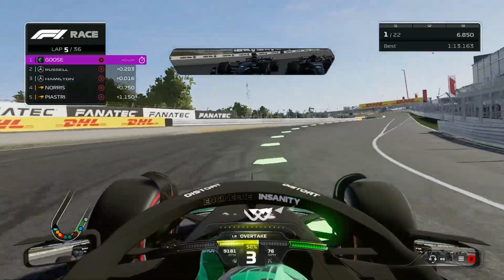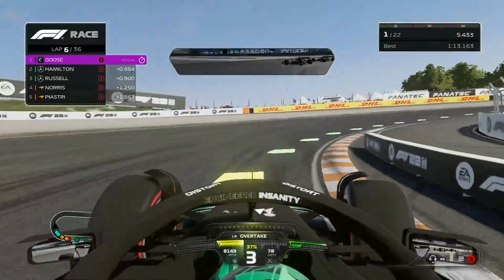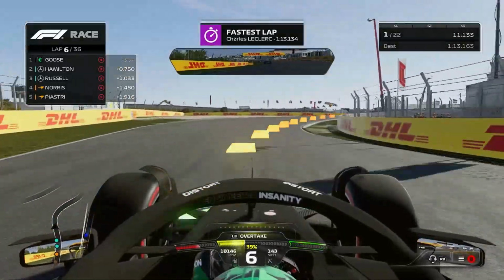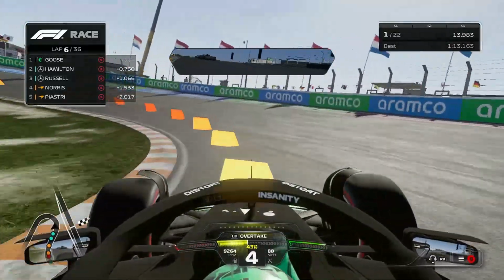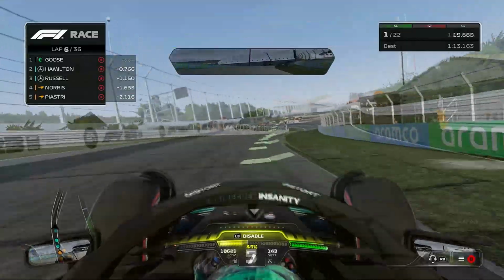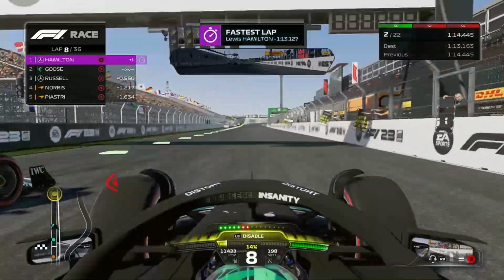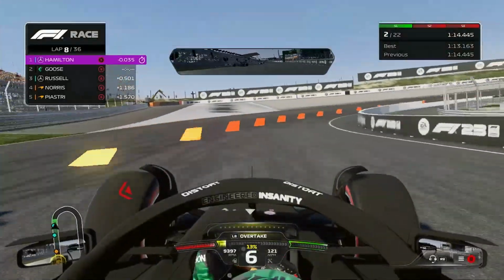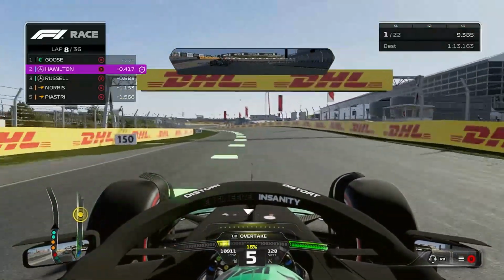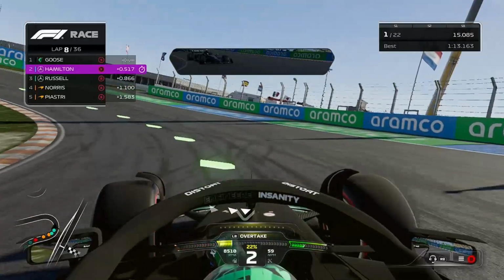Lap 5, Russell and Hamilton fighting each other now for second place and to get a shot at the Goose, with Norris and Piastri in 4th and 5th. Lap 6 now, Charles Leclerc takes the fastest lap of the Grand Prix as the standings have not changed for the top 5 positions. Lap 7 now, going into the end of lap 7. Lap 8, Hamilton's going around the outside. He gets the fastest lap of the race so far, but the Goose goes around the inside, cutting off Hamilton. See, Hamilton has not understood that the Goose likes to go down the inside, and that's what she said.